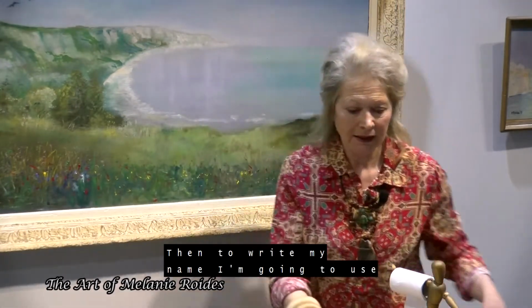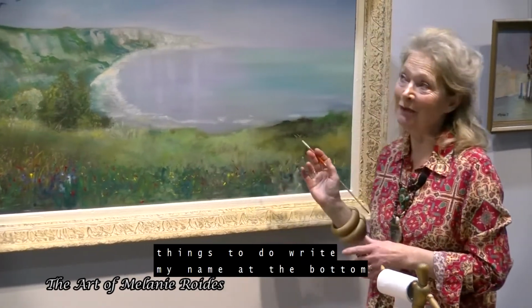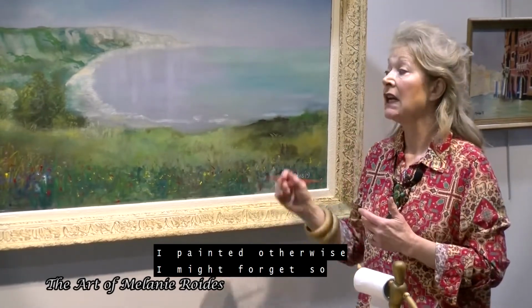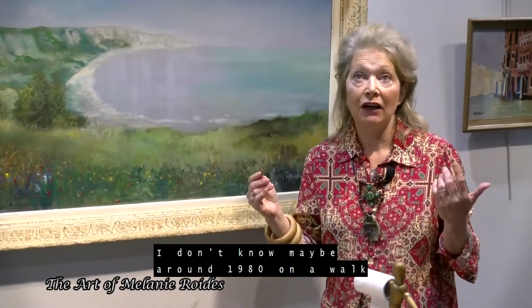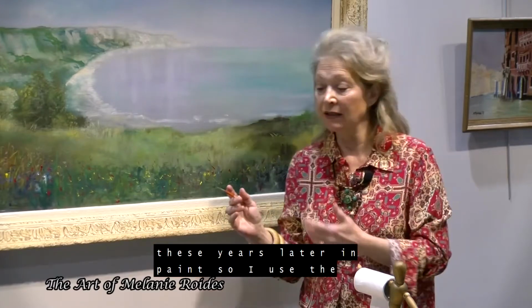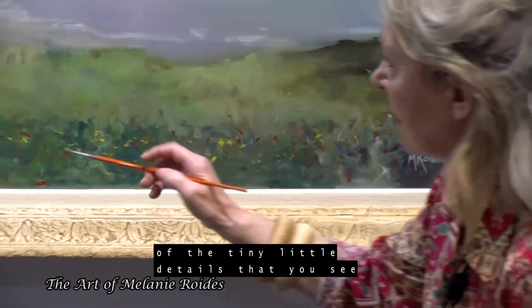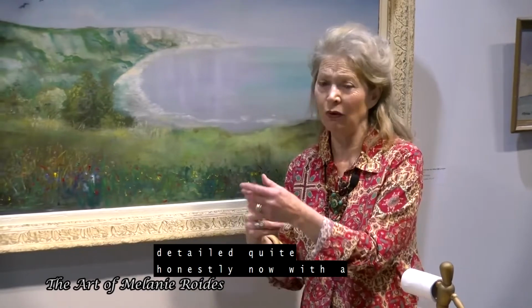Then, to write my name, I'm going to use a thinner brush. As a calligrapher, I suppose that's one of my favourite things to do, write my name at the bottom, but it's necessary to record it, and when I painted it, otherwise I might forget. So the photograph that this painting is done from was originally taken years ago, maybe around 1980, on a walk with my dad, and I just wanted to preserve the memory, so here it is, all these years later in paint. So I use a thin brush to do my signature here, and to do some of the tiny little details that you see in the front, which are actually not very detailed, quite honestly.